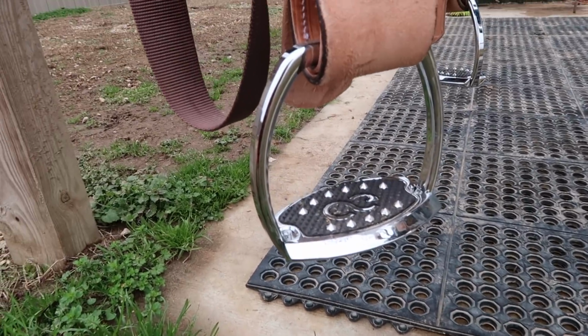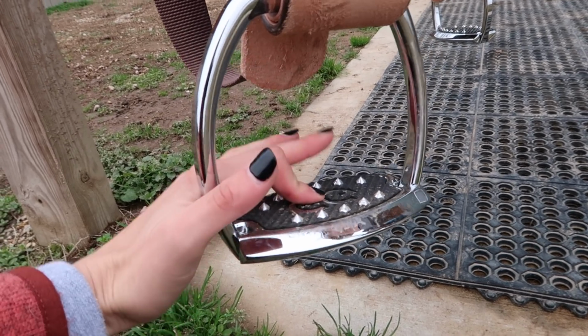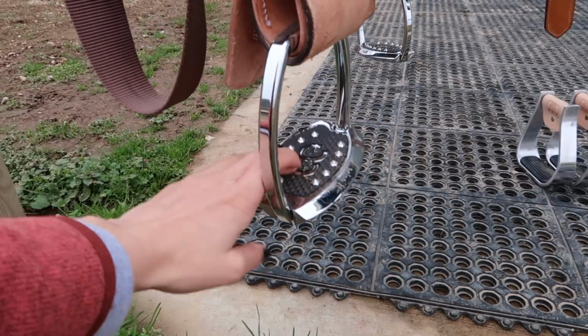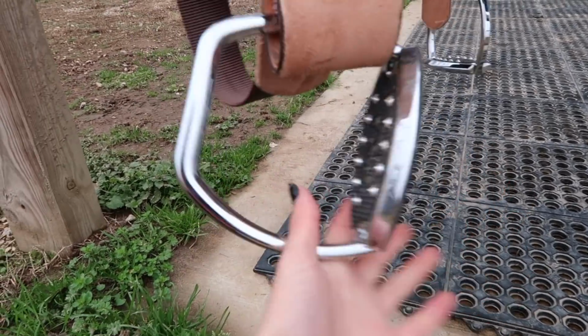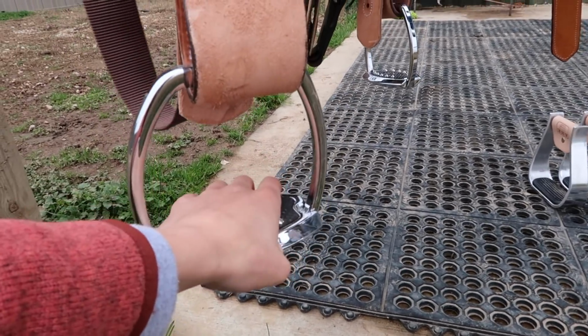And then here we have the American Equus stirrups. I'm a massive fan of American Equus. I have their dressage stirrups and cross-country stirrups, or jumping stirrups I guess. I love them, and this is their Western model. Those are in fact Western stirrups. I don't have any problem with them, and they stay pretty much where they're supposed to.